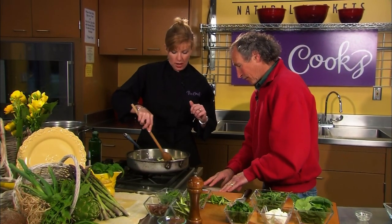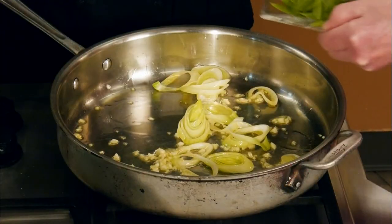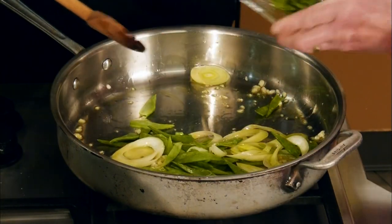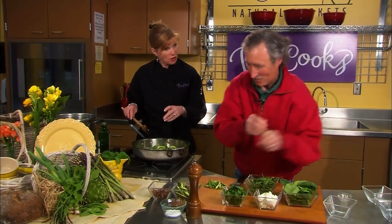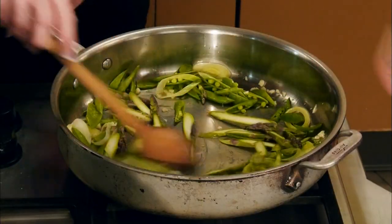And we'll just go ahead and add the other vegetables now, and it'll all saute together at the same time. We got some nice peas there. Those are some snow peas, and then we've got some sugar snap peas. If you've got English peas, you can shell those and throw them in there. And our beautiful asparagus. That is so beautiful. Isn't this fun?